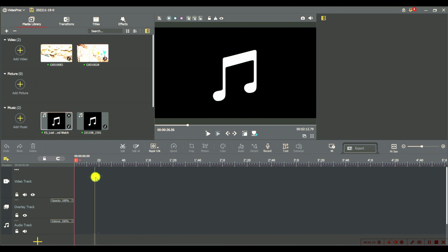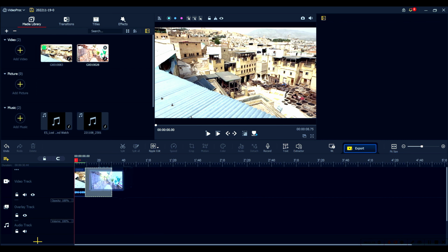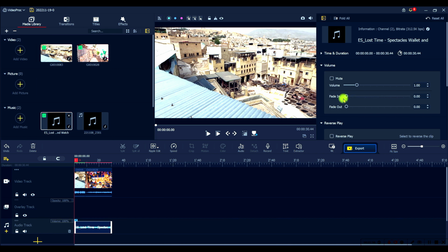So this looks like the timeline. Let me just pull one clip to the timeline and the next clip again. And the overlay track, audio track. So I'm just going to put one audio right here. And let me just shrink it up to here. Okay, so you have these, and looks like it's giving me more details about the audio right here. And here I have the volume, so you can mute volume, and there's even the fade in and fade out option. So I'm just going to do a little bit of fade in and a little bit of fade out.